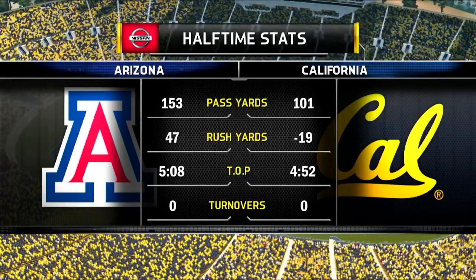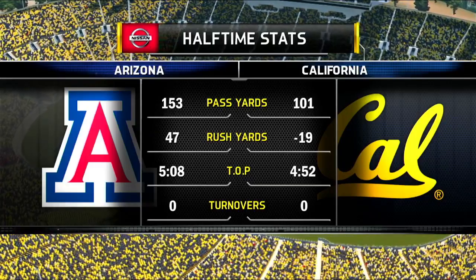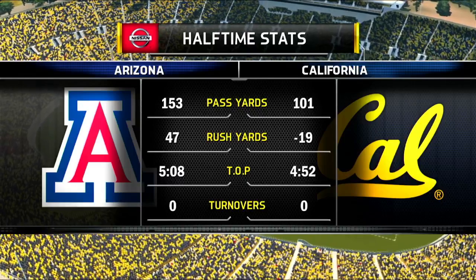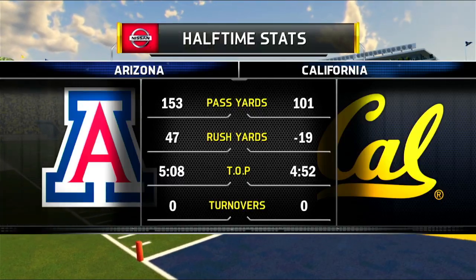They like to get their big meat hooks on you, grab you, and hold you, and to be honest, they got to do a better job of it if they want to get some successful running game going in the second half. Just about time to get you back out for the second half.